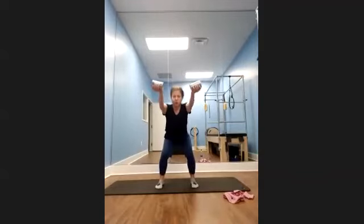8, 7, 6, 5, 4, hold it down, 3, 2, and good, hold it down. 8, 7, 6, 5, 4, 3, 2, and good. I'm going to do sumo squats, so that means that I'm wider than my usual stance. Arms out, palms up, extend down, squeeze at the top. We're just going to do about 20 of these. Counting down, this is 20 from here. So a little bit wider, sticking that butt out.